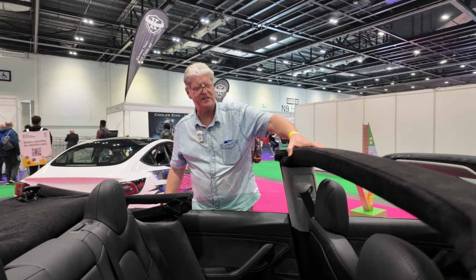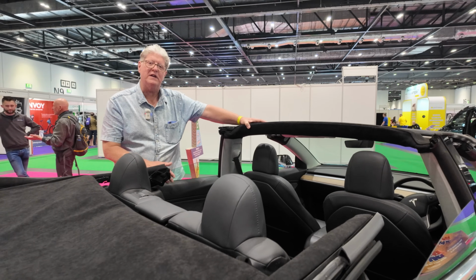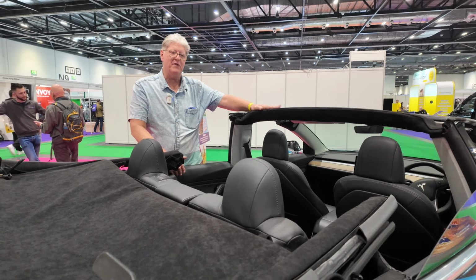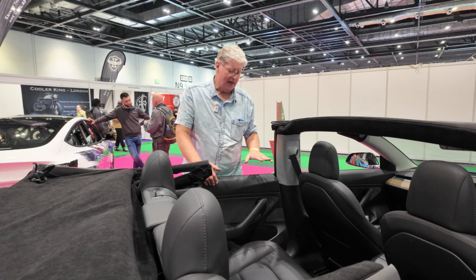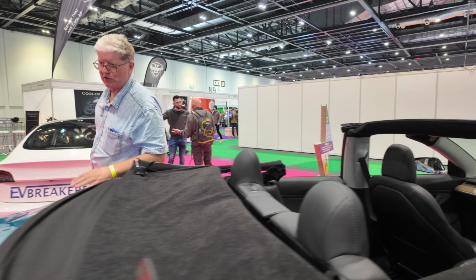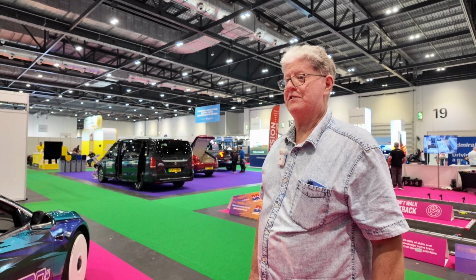This one obviously has been stiffened up dramatically. As soon as you take the roof off, you lose a lot of structural integrity, so that has to be replaced. So there we go, we've got bracing there. And other than that, nice paint job, nice colour, but does that stand out?